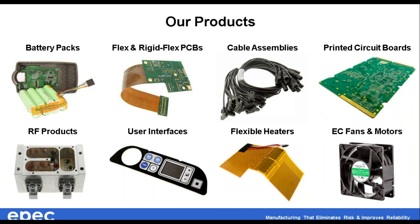Thanks, Al. While Al takes a look at some of the questions that you folks sent in, I'll briefly mention some of the other products that we manufacture here at Epic that are all PCB-based. As you can see, everything from custom battery packs to flex and rigid flex PCBs that are really close to our PCB business, flexible heaters, user interfaces, and several other products as well. Next slide, please, Al.